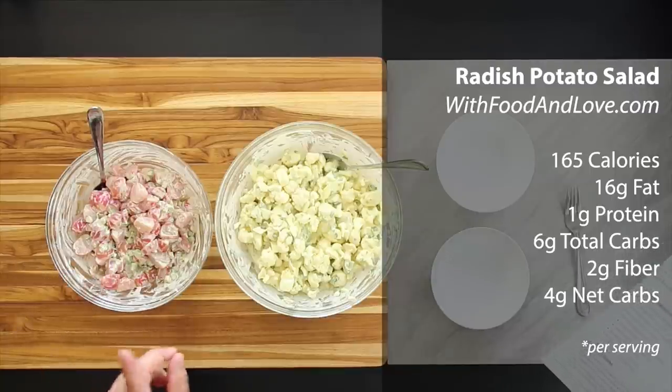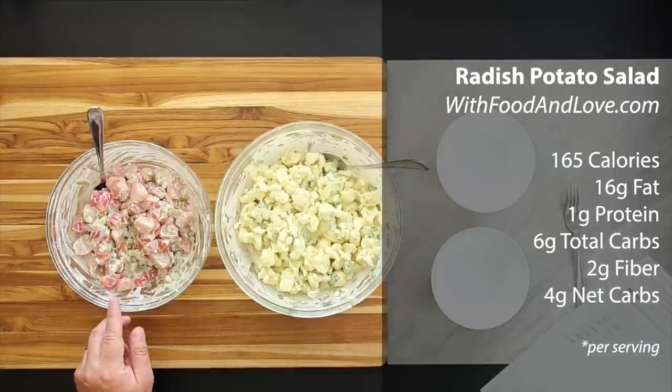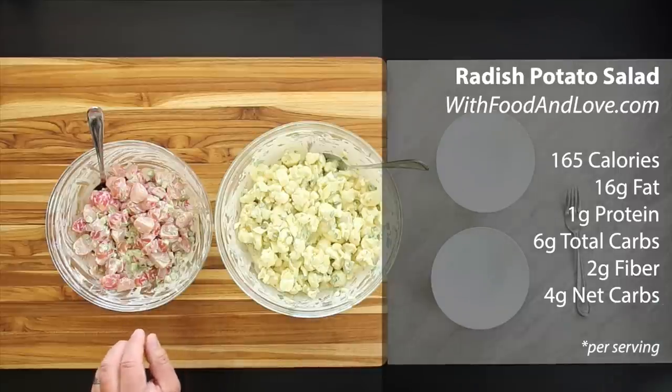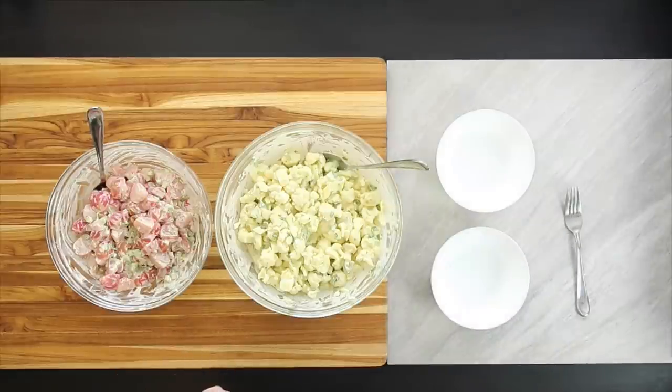All right, the radish potato salad with creamy dill dressing. This is by withfoodandlove.com. One serving of this is 165 calories. You've got 16 grams of fat, 1 gram of protein. You've got 6 total carbs, 2 grams of fiber. So that makes that 4 net carbs. And again, that's out of 4 servings of that. Pretty decent difference in the carbohydrate count.